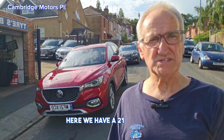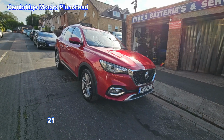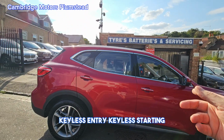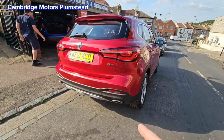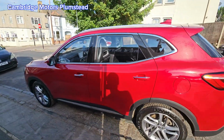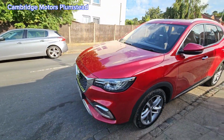Here we have a 21 reg MG HS. Diamond cut alloy wheels, keyless entry, keyless starting, rear parking sensors, rear camera. They're really nice pink, red, metallic. One owner with full service history.